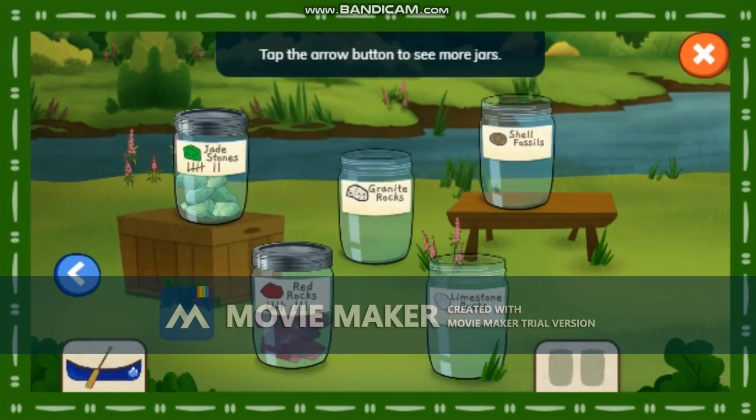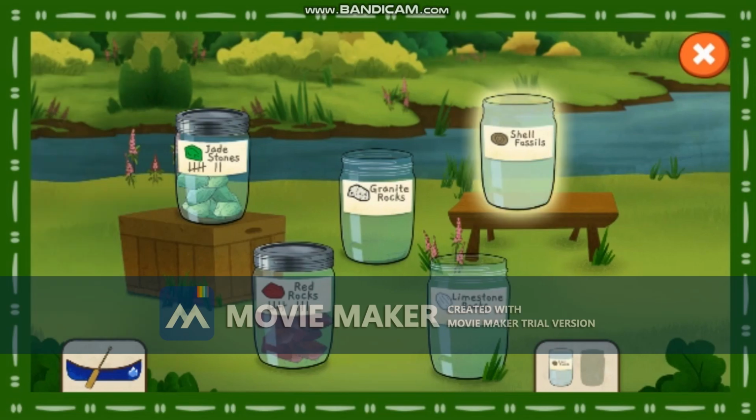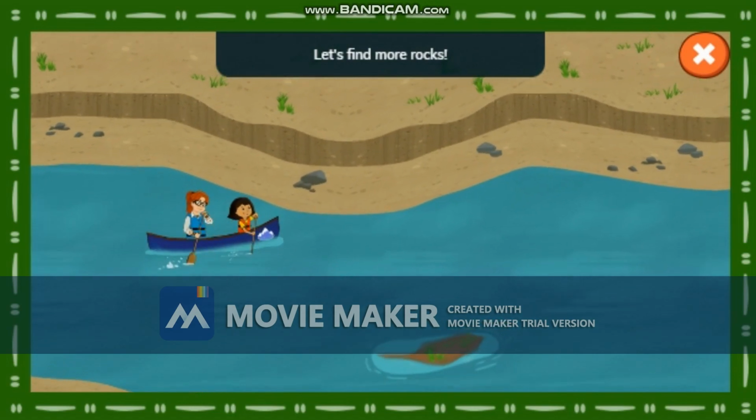Tap the arrow button to see more jars. Shell fossils. Coral fossils. Let's find more rocks.